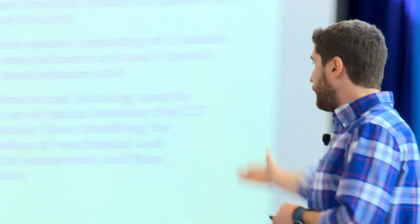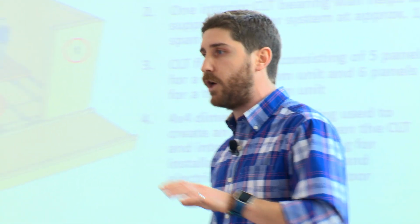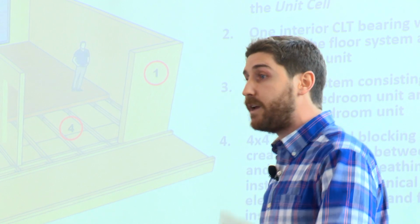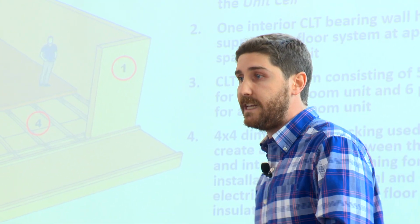So, something unique about the amoeba building system, we did some calculations, and each unit approximately takes out 33 tons of carbon, which equates to about five cars off the road each year, which isn't that much, but if we build a building with 100 units, we're taking 500 cars off the road each year.